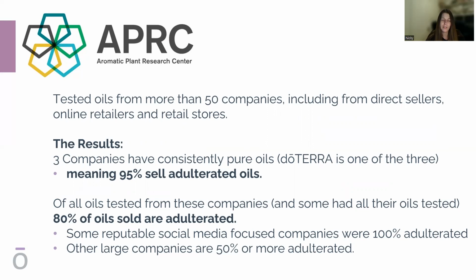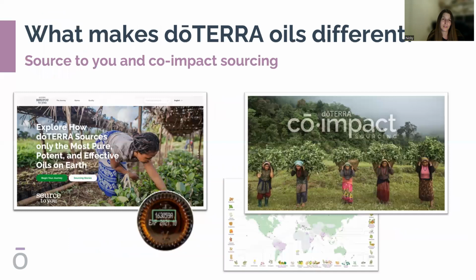That is really, really scary, because that's companies that you think will have pure oils. And of the 2 other companies, I believe they're tiny boutique companies, and only one is still trading. So just make sure you're getting pure oils. We don't want to be using them on our bodies or in the air for us to breathe, especially if you've got children or elderly people in the house. We don't want those toxins.